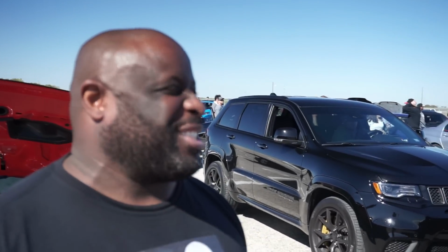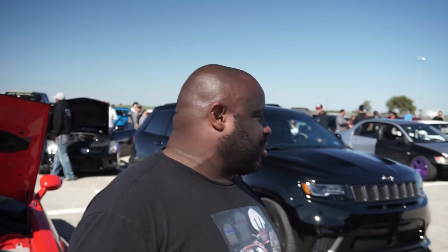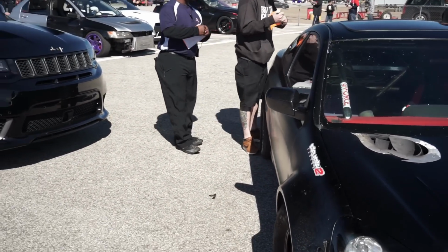Yeah, my first time. I just done a little something to it. Yeah, it's just a grocery getter. Come on, man. This thing got a roll cage. Man, look at the tires on this. I bet it probably weighs about 28. It's beautiful, though. I love it.